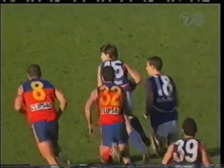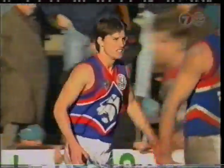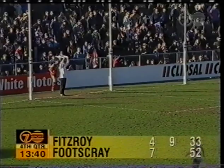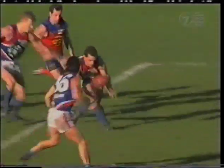Darcy gets it across to Weira. Danger here for Fitzroy. This is a long bomb. Just off target. I think also, Curls, that Fitzroy's improved since they got a bit of pace back in the back line as well. Yeah, Johnson back there. Pike has been very strong all day. And Wolf's got a lot of pace. 7:10:52 Footscray. Fitzroy 4:9:33. Boyd was a target.